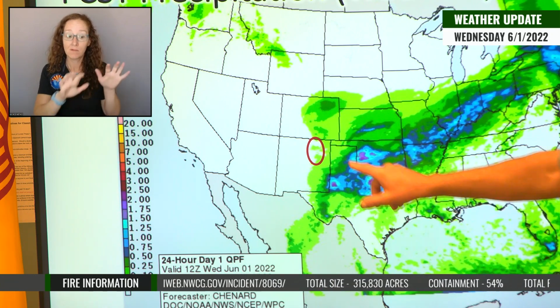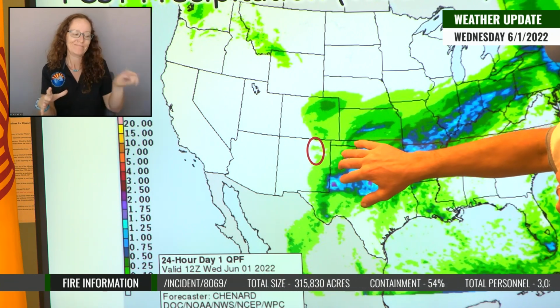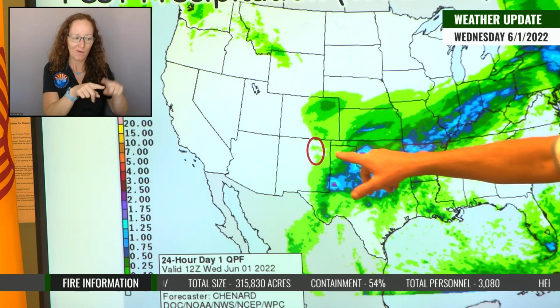And this is actually the forecast precipitation for today, for Thursday and Friday. So it's a 3-day precipitation forecast. And what you'll notice is that most of the rainfall is falling to the east of our area, over the eastern plains of New Mexico, into the Texas Panhandle, and further east. And you see just a few blips over our area, meaning we're not looking for a lot of rainfall.